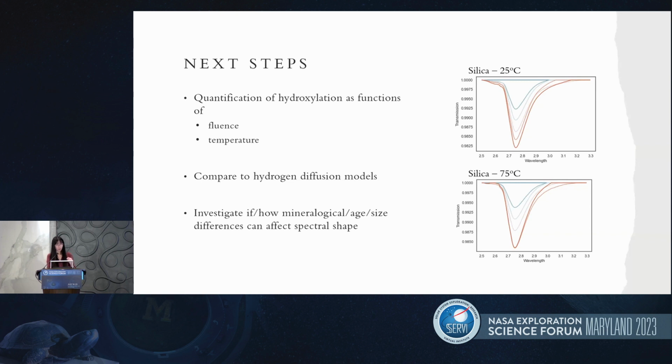Which brings me to how important it is to compare all our data to the hydrogen diffusion models out there. That's definitely something in the works. And of course, we want to understand how the mineralogy, the size, and the age of our samples are affecting the shape of our hydration bands.